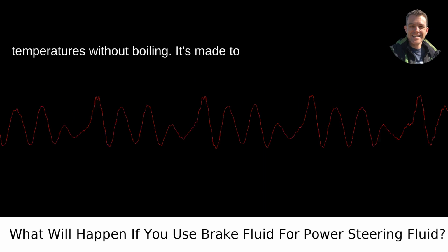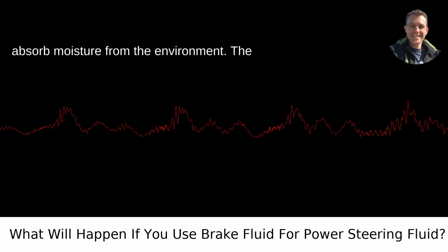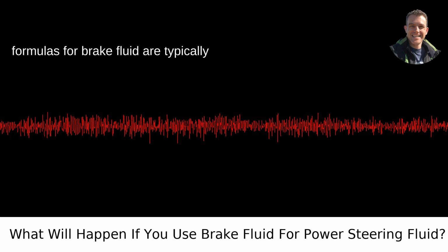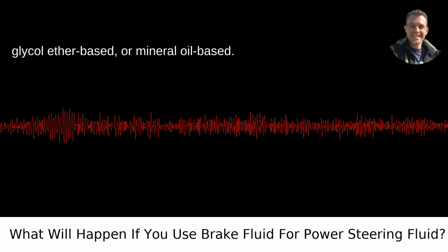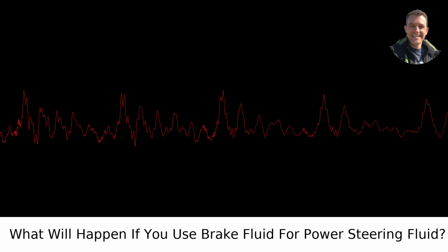high temperatures without boiling. It's made to be used in a closed system where it won't absorb moisture from the environment. The formulas for brake fluid are typically glycol ether-based, silicone-based, DOT5, or mineral oil-based, LHM.